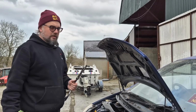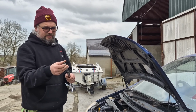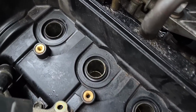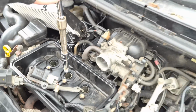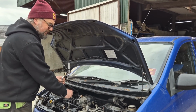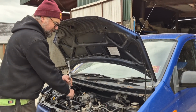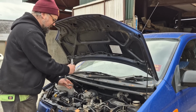Can I just thank the HubNut that sent us these magnetic spark plug sockets. Absolute game changer, especially when you consider how far down you have to go to get the spark plugs in. A long way down. I'll go for number 2 next. So thread it in, just gentle pressure, make sure it's engaged. This is a bit of a ratchet handle. You can't get quite as much torque on it, but there we go.